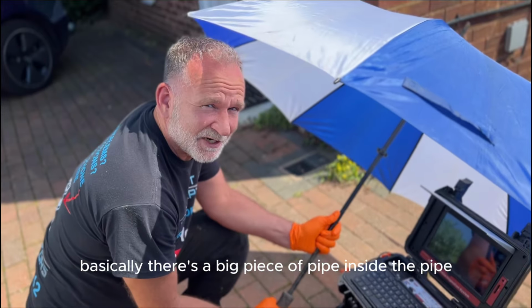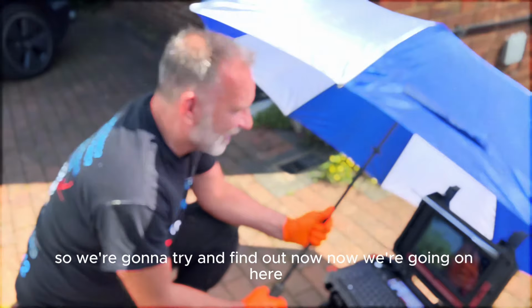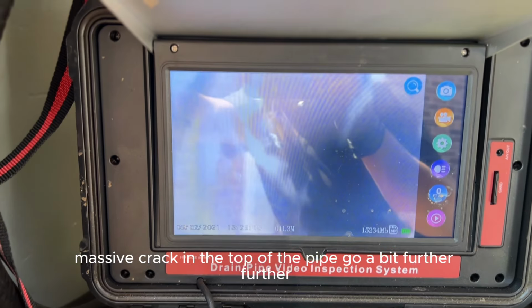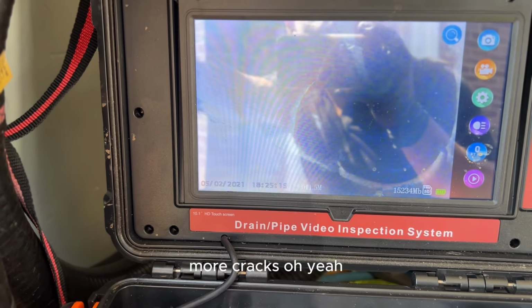Well, basically there's a big piece of pipe inside the pipe. So where's the piece of pipe come from? So we're going to try and find out now. So we're going along here. It's the crack here. I saw it. Oh, there's a big crack. Yeah, massive crack in the top of the pipe. We go a bit further. More cracks.